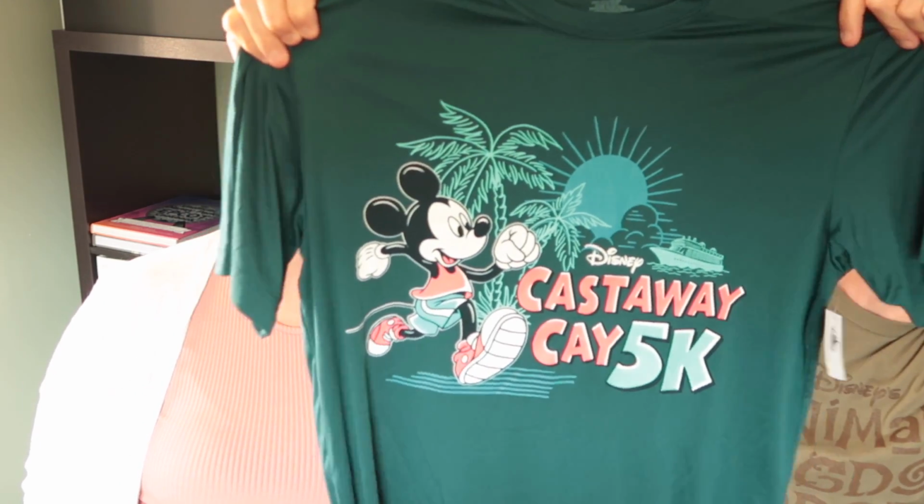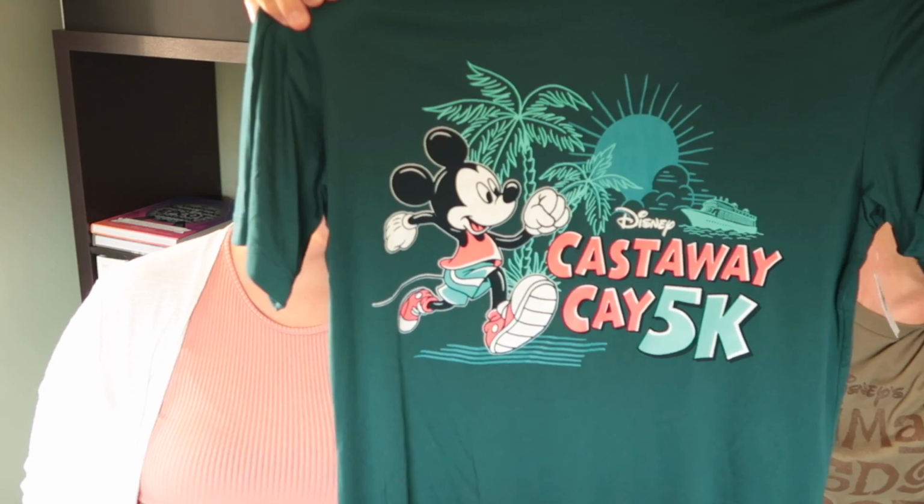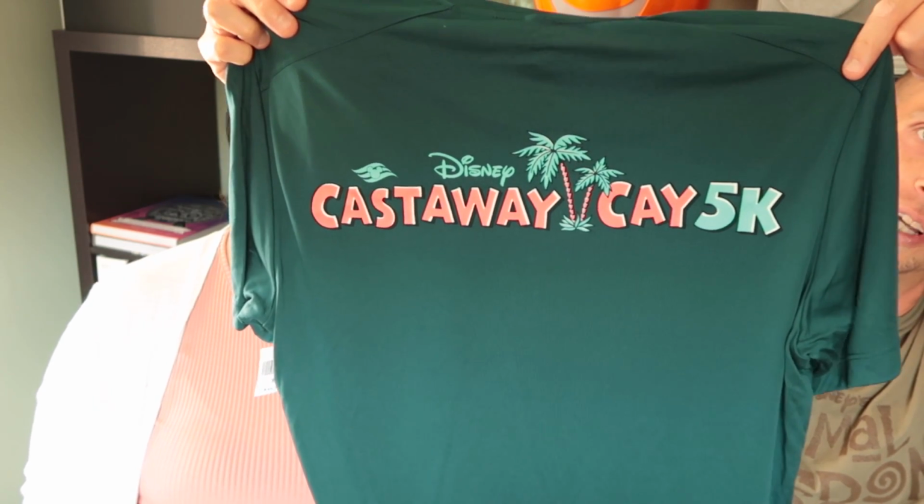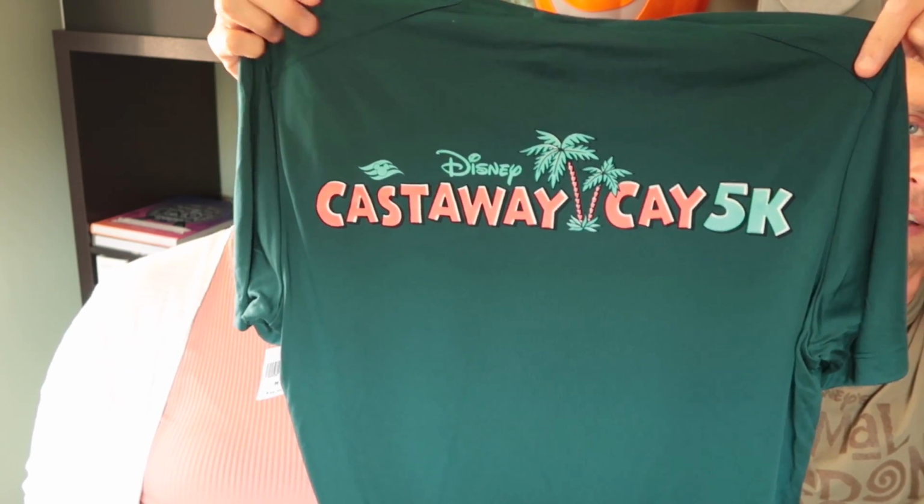I'll let Mike start with his first shirt. Okay, so now we're into the t-shirt section of the video. This one was $44.99, but it is worth it because it is a Castaway Cay 5K shirt, and it's that dry fit type of technical material, so you're paying more because the material is higher quality, I guess. I love that it says Castaway Cay 5K on the back, and it's got Mickey running on the front. So that was my Castaway Cay shirt purchase.